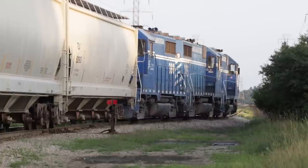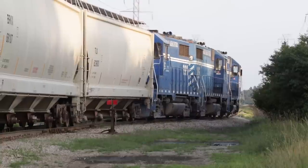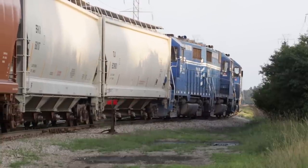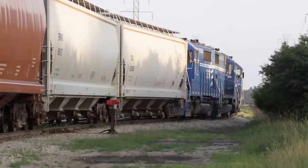Look at the engines today, it's hard to miss the classic Alco truck frames that have been in service on their home lines since the 50s. Yes, that's right, these engines have never left their home turf despite currently operating for another railroad.